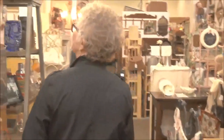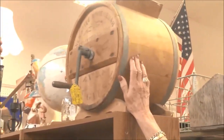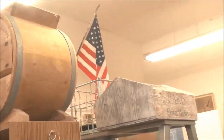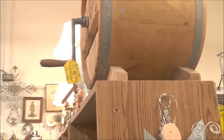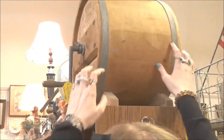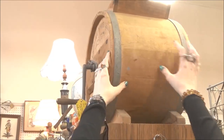Now you have here a butter churn from 1910. Oh, cool. So it's over 100 years old. That is awesome. That's when they made their own butter. Wonder if it's metal. Should be. Seems the color of wood. Yeah, I was going to say it feels like a wooden material, like a barrel type thing.